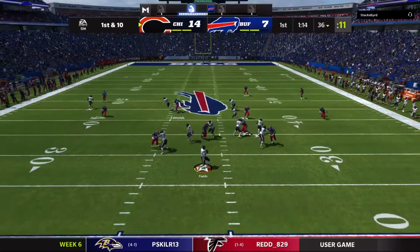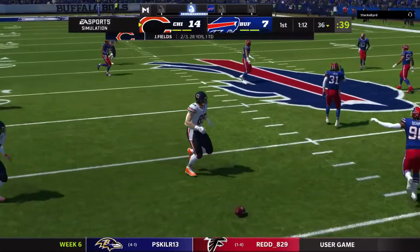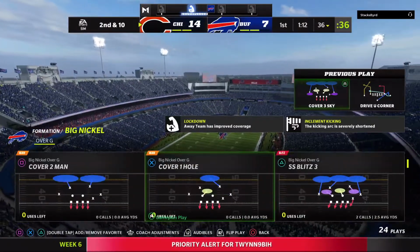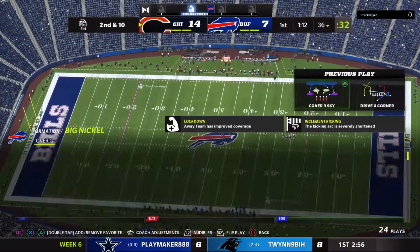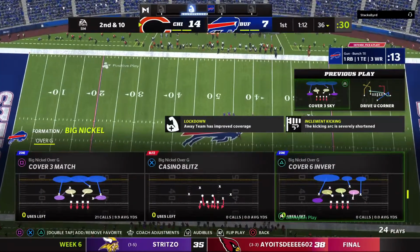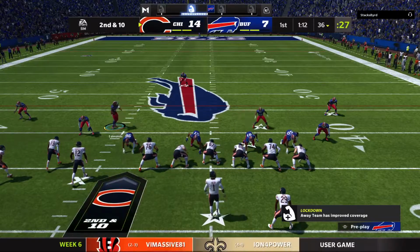Here's Fields. And that's going to be incomplete. Too tough to hold on to that one. It's 2nd down. It's another zone defense. It looks like it's open for possibilities, but they did a nice job patrolling the middle of the field and forcing an incompletion. They'll try again from the 36 on 2nd and 10.